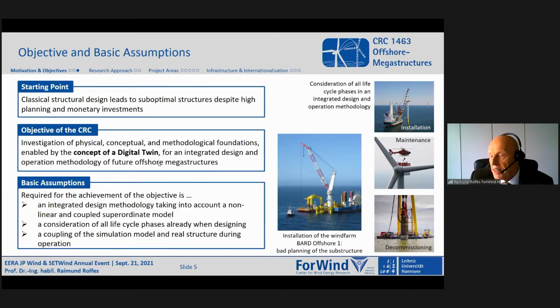I don't want to go into any details about this. Our objective is to investigate the physical, conceptual, and methodological foundations enabled by the concept of a digital twin for integrated design and operational methodology. We think that we need an integrated design methodology taking into account a nonlinear and coupled superordinate model. We want to consider all life cycles already when designing, and very important, we want to couple the simulation model and the real structure during operation.